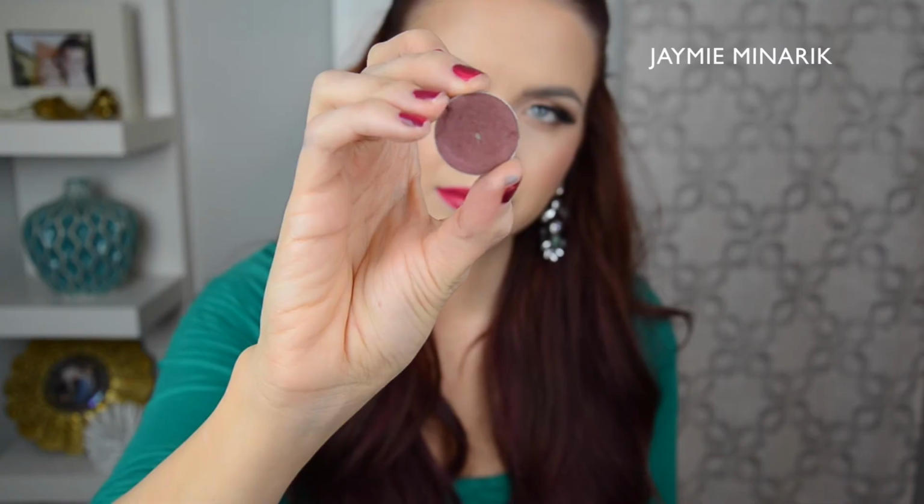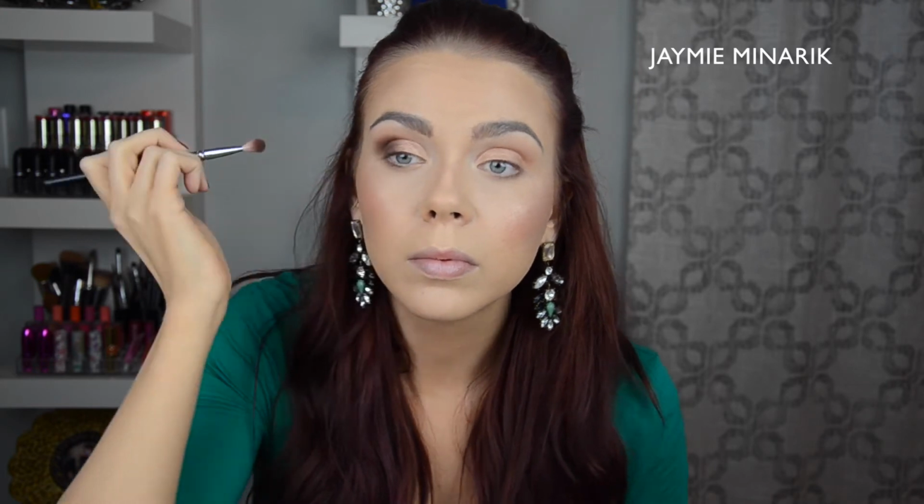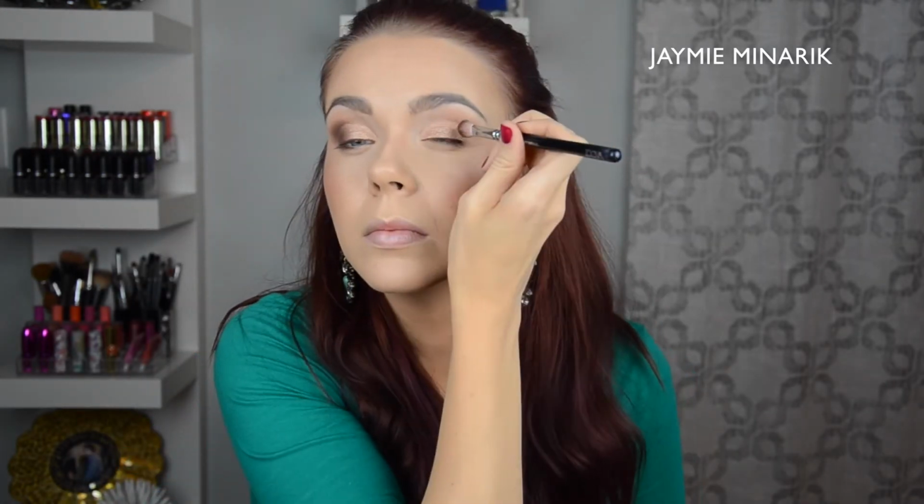You want to make sure everything is blended because again, we're adding drama, but keeping the focus on the lips, not the eyes. To add just a little bit of color, I'm using Makeup Geek Bitten, my favorite eyeshadow of all time, to just lightly dust over the top of that ground brown. And then I'm going to go ahead and put ground brown on my other eye and then put the Makeup Geek on the top of that.